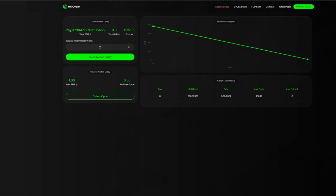Each 24 hours, 100,000 cycle tokens are minted. That 100,000 is divided by however many BNB is put into that auction at that time. Once it's been divided, it gets distributed to the wallets that put in that total amount. So in this particular case, 768 BNB went into it. When the auction ended, I ended up getting 130 cycle. I had put 1 BNB in on that last auction also, just like I'm doing on this one.